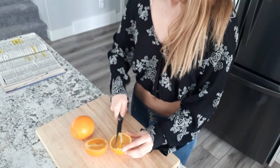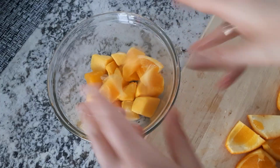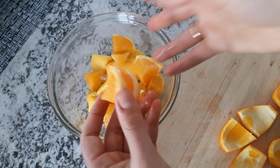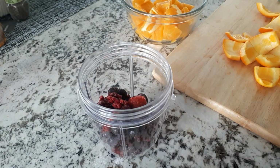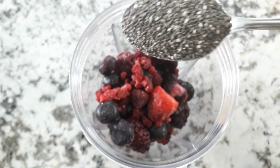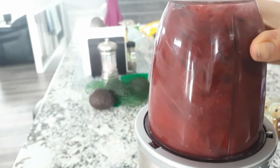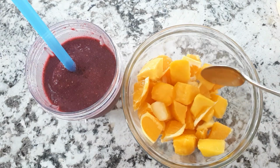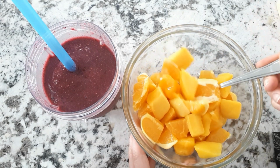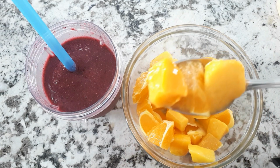Around noon, I had my first meal of the day. I cut up 2 beautiful oranges and defrosted some mango. And then I made a small smoothie with some frozen berries and chia seeds. You guys can include some sources of fat like chia seeds in the morning meal if you want, but just be sure to focus mostly on fruits. And I really loved the bright pink and orange color combo. It was just so pretty and delicious.